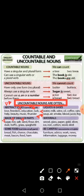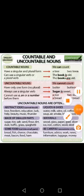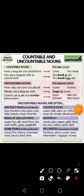Okay. Look, we don't add S. We don't say loves, freedoms, educations, helps, beauties, right? We don't add S. We don't say two loves or three loves, right? Or three beauties, right?